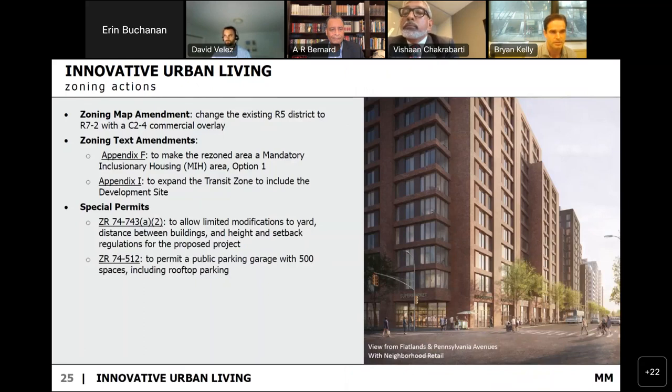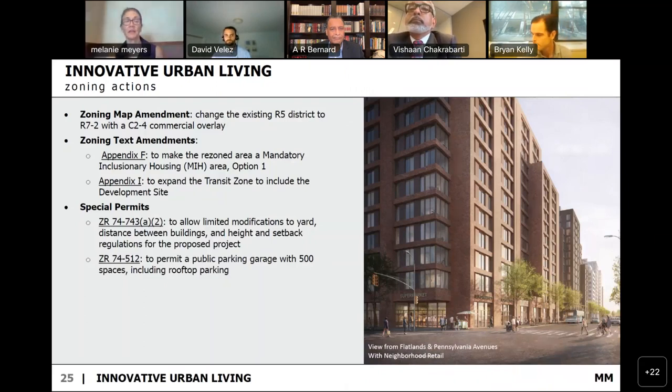I'm going to now pass to Melanie Myers to address the zoning actions that the plan requires to proceed. Thank you, Brian. Melanie Myers from Fried Frank. There are 4 land use actions for consideration tonight. The first is the zoning map amendment, which would change the zoning for the project site from R5 to R72 with a C24 overlay. And that will allow for the housing and the mix of uses that have been described by Pastor Bernard, Brian, and Deshaun.